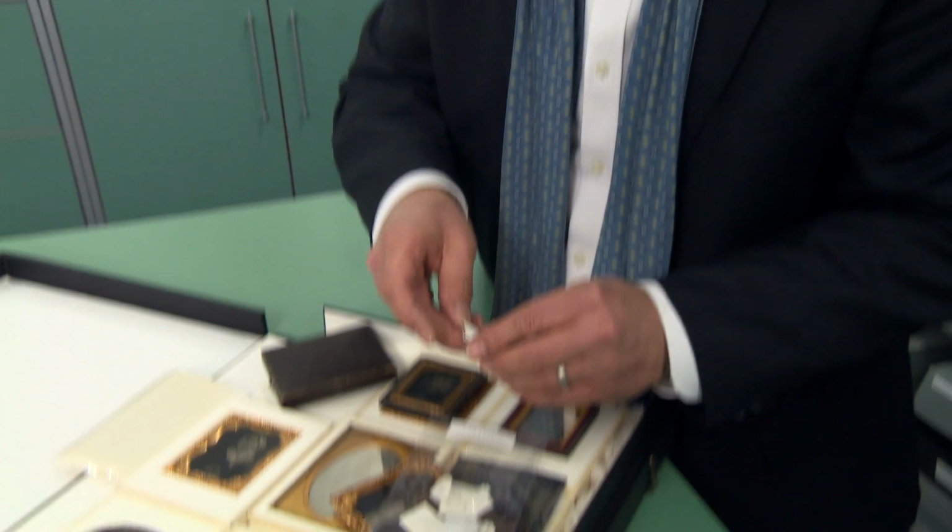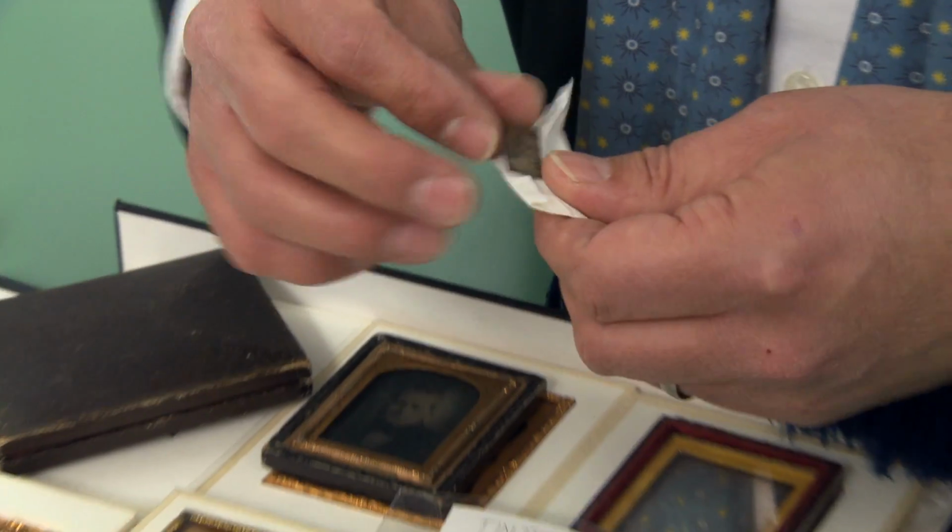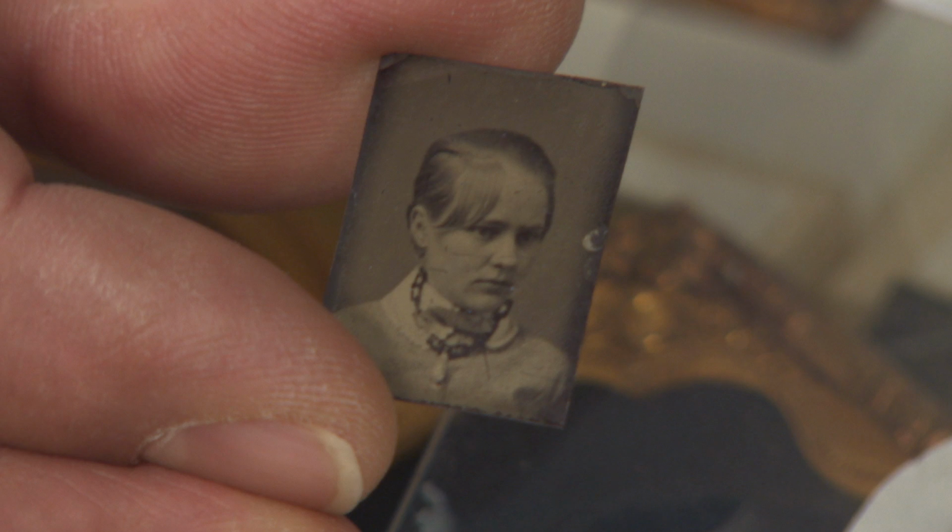If ever you think you're having a bad hair day, try and remember this tintype. So I have no idea what's going on with her haircut there.